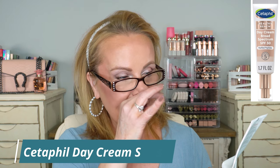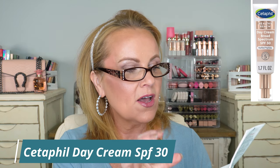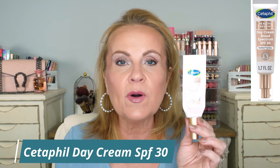And I wanted to make sure that I put it in my favorites this month because this has been my summertime go-to SPF. I have two others that I really love from Thank You Farmer and from Hamish. And I've talked about those all summer long too. They're beautiful, glowy, dewy products. But I like this one from Cetaphil because not only does it have the SPF in it, it's a cream that has all kinds of peptides and different things like that in it. And that's really what drew me to this product.